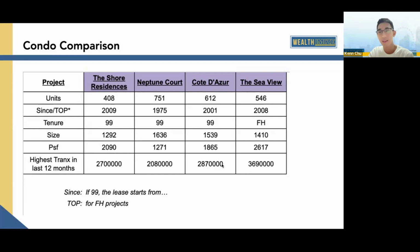1 million difference. Okay, similar size, close to 1 million difference. Would you consider buying a 99, or you still want to buy a freehold? So these are some of the very real considerations the buyers today are facing, because the difference is really 1 million away. Okay, so let's carry on.